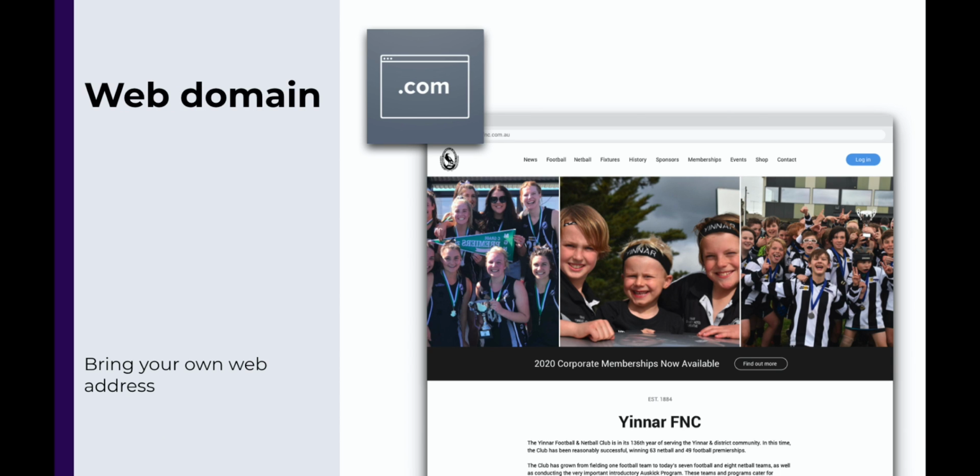If you do end up using TidyHQ as your website, which is optional, you can use your own web domain. You can also bring your own domain to email addresses.